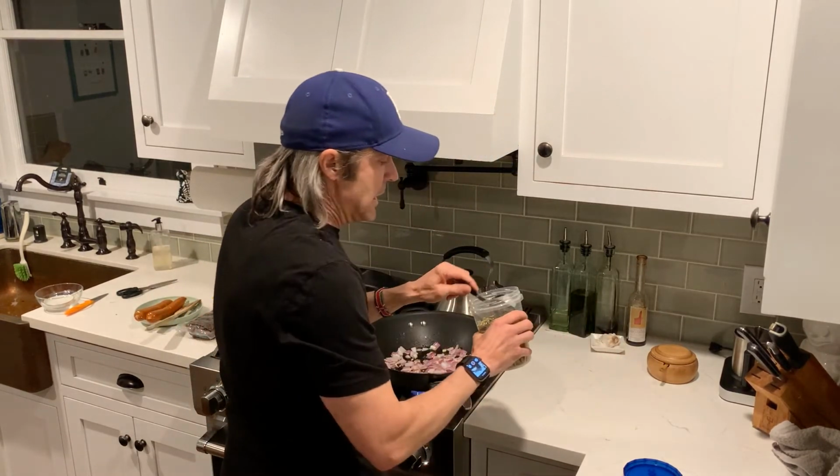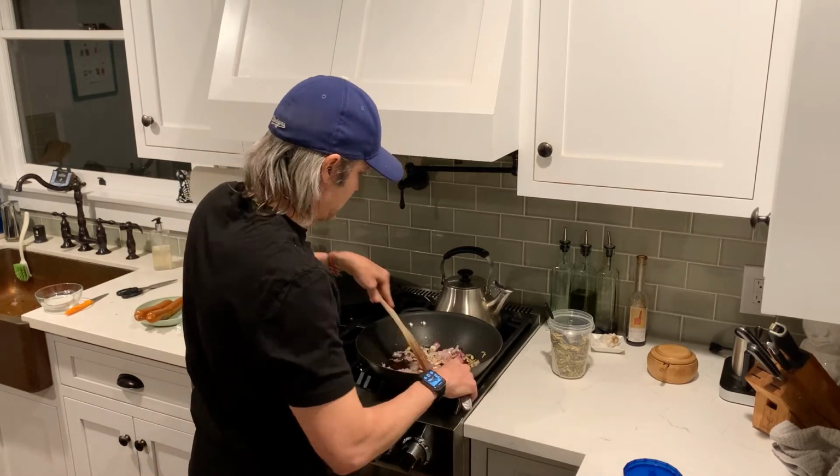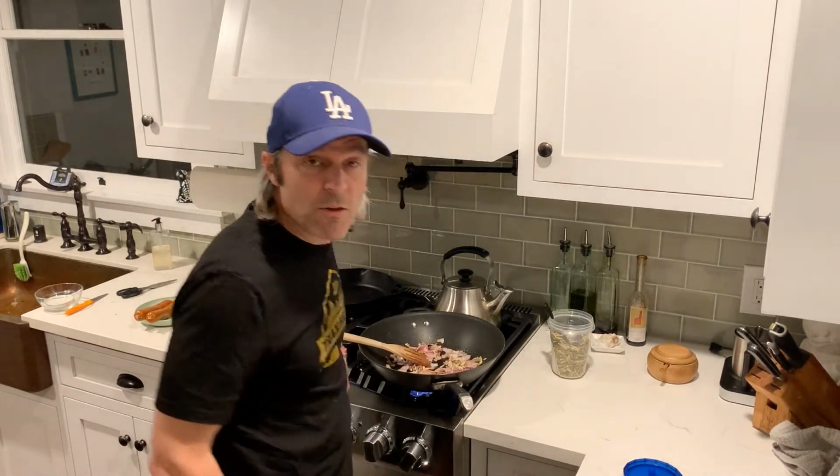Only add-in I'm using today is the pumpkin seeds. So I'm going to toss those in right now. Again, just another minute or two to let those kind of get warmed up, nice and toasty. Then we'll carry on. All right, we're at the final step.